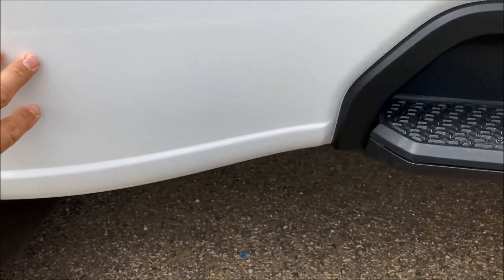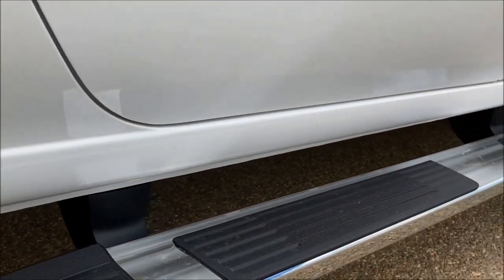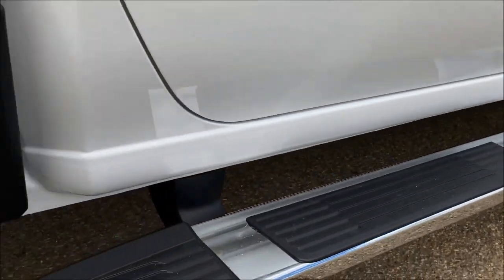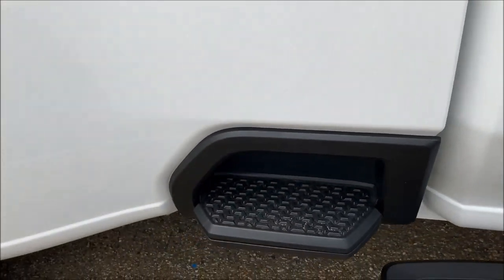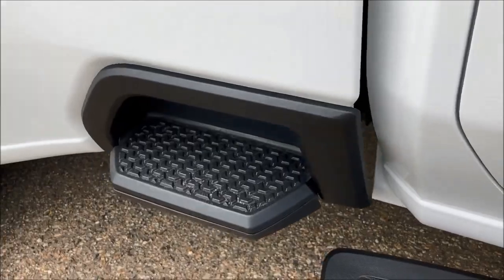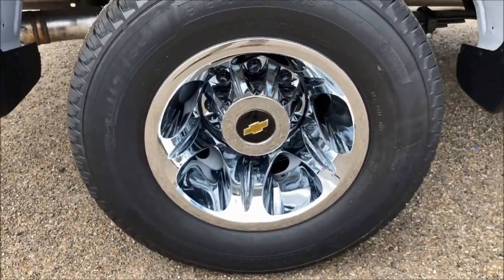So again, this will help save your body as time goes by, and you can see it all along the body here as well. And even this leading line here is protected by this step. So again, that hood edge or that box edge is being protected, which is nice. Again, we got the chrome caps on this as well.